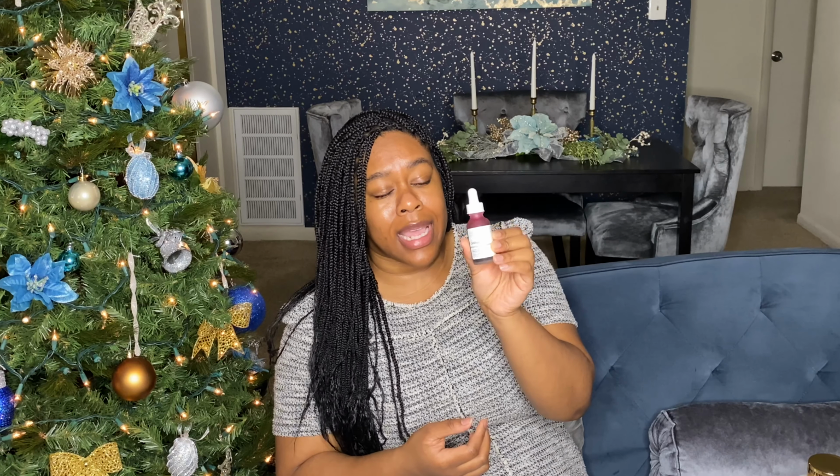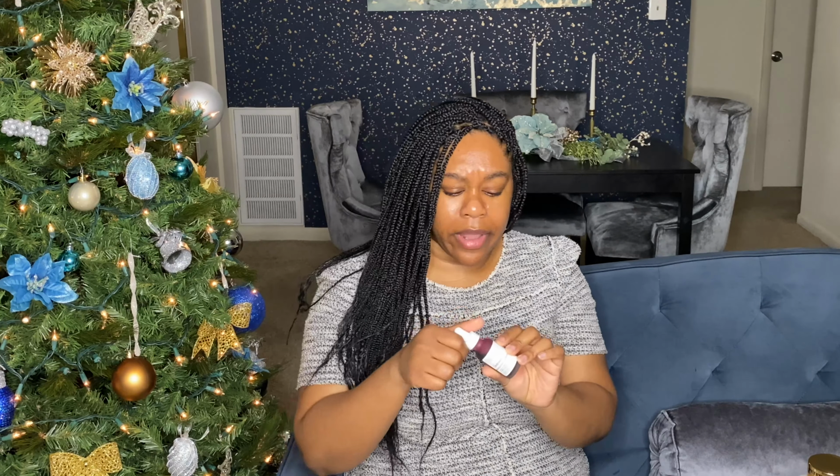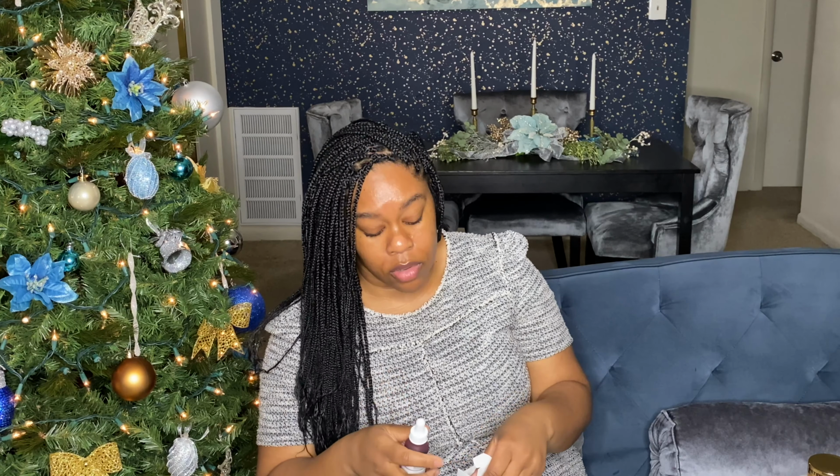And this is what it looks like. The color is very strange, and even when you put it on your face, it looks very strange. It almost looks like blood, but it works very, very well. I've used it twice now, and each time there is a stinging sensation when you apply the product, but I feel like that's to be expected because it does contain two acids. The purpose of this is just to exfoliate the skin, and it helps reduce the appearance of pores, and it helps with evening out your skin tone and all of the other things that exfoliating is supposed to do.